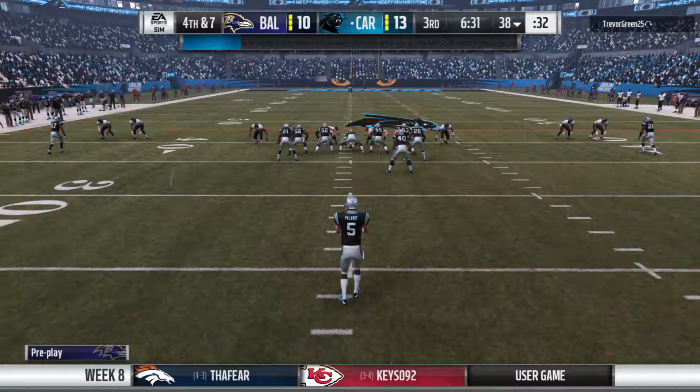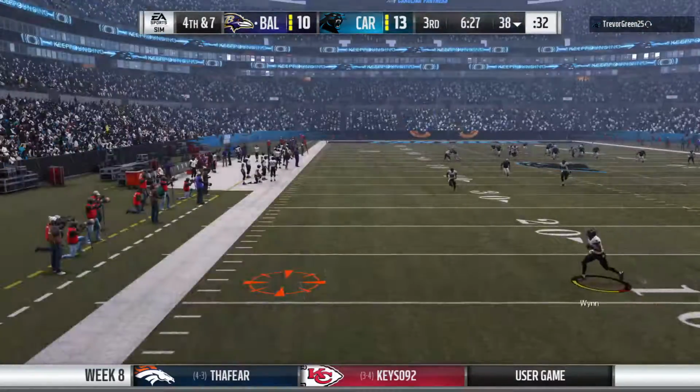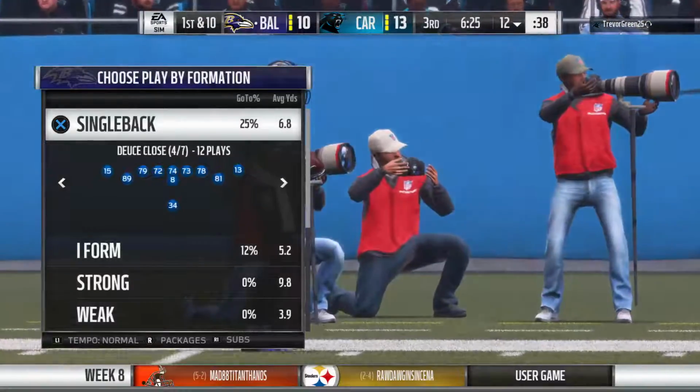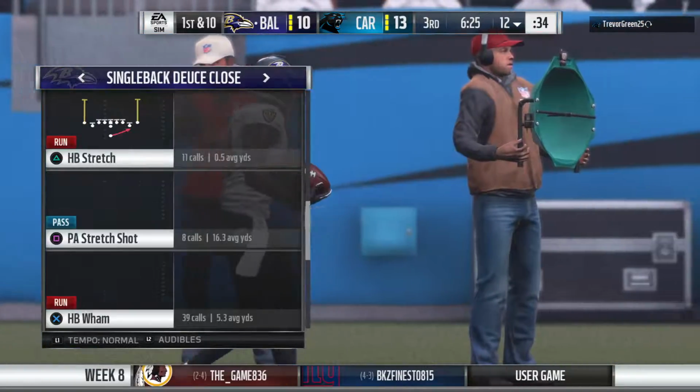Here's Michael Palardi now as he's on to punt for Carolina. First kick, 47. This one looks good as well. They'll look to set up his blockers. So possession goes over here on the punt. And the offense will take over with a new set of downs.